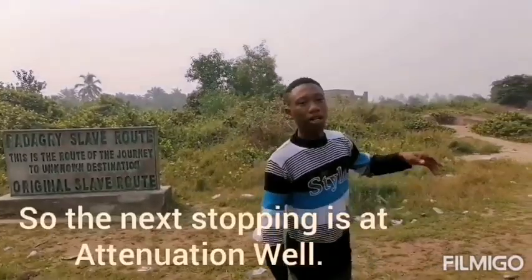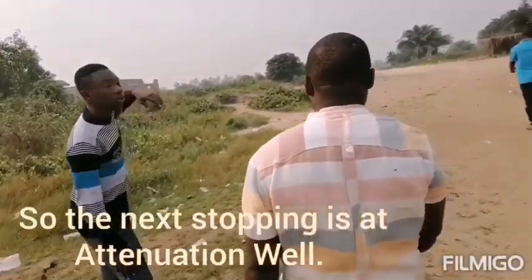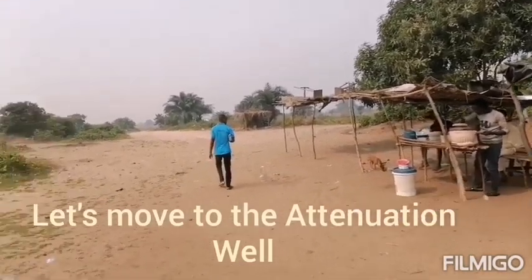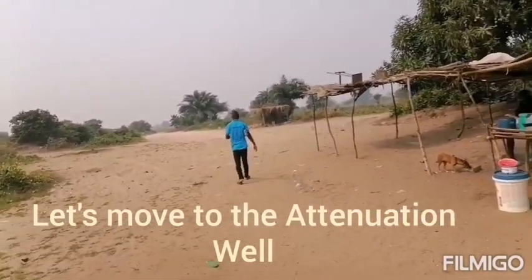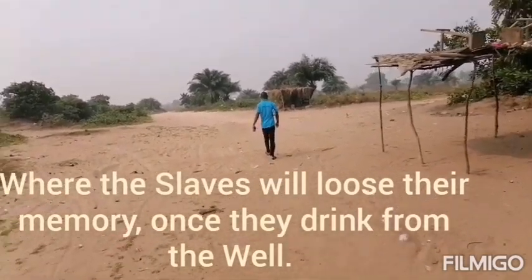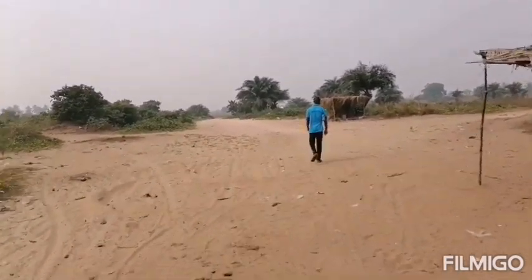Point of no return. The next stop is the attenuation well, okay. But let's move to the attenuation well, where they will lose their memory once they drink the water from the well. Let's go and see the place.